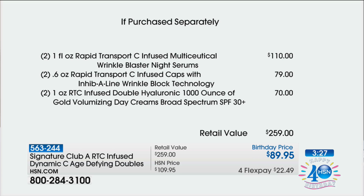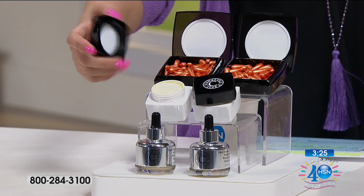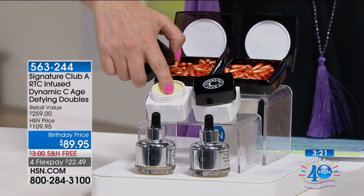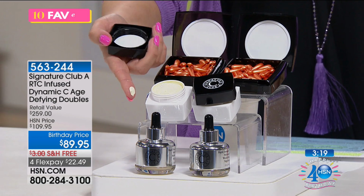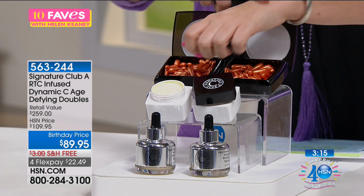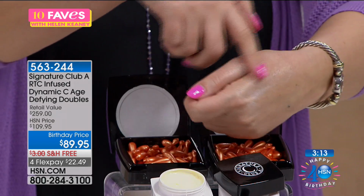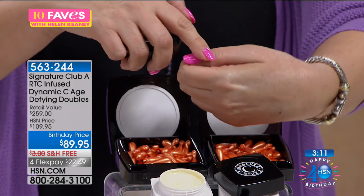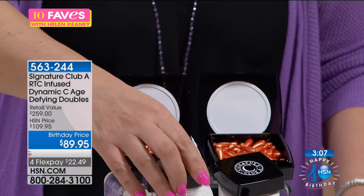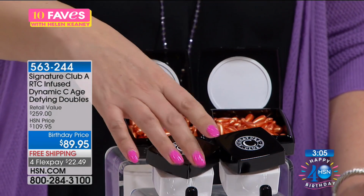And I think this is it right here. I will show you. So this is the day cream. And first of all, it's glorious. And you have that broad spectrum SPF 30. If you can do one thing for your skin, it's having an SPF, but they are not all created equally. You want one that makes your skin look beautiful. You want one that's not going to clog your pores.